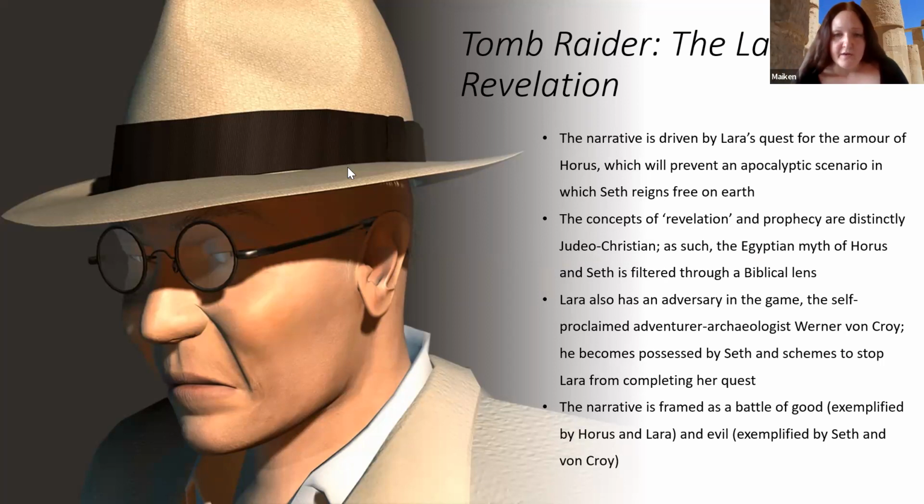There is also a bit of a good versus evil theme going on here, because Lara, as the hero protagonist, of course, represents the good, because she's trying to stop the apocalypse. And then we have an adversary in the game, so you can see him here. He is a self-proclaimed adventurer archaeologist. His name is Werner von Croy, and he's quite greedy. He's unscrupulous. He's not a very nice person. And because he's not very nice, he ends up being possessed by Seth.